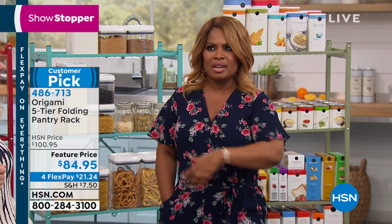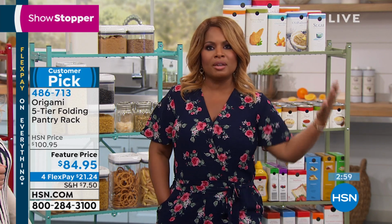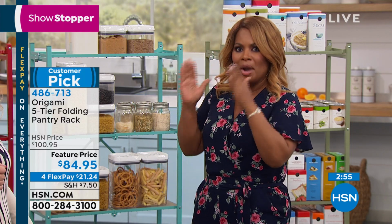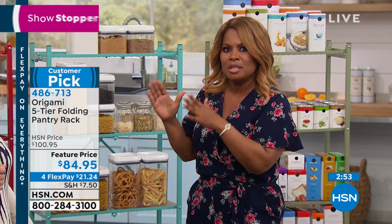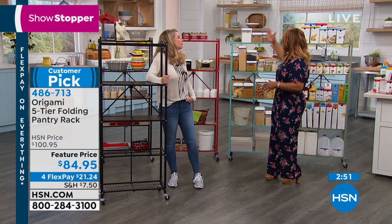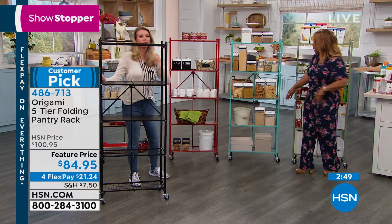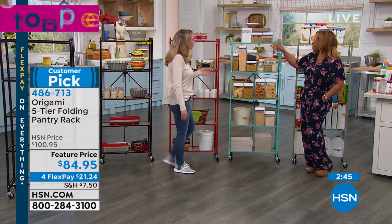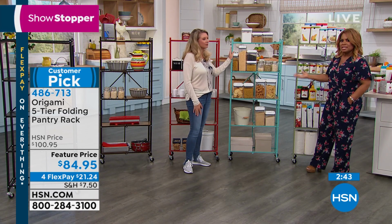Space and storage. Even if you live in a sprawling mansion, I imagine that you could probably find a way to complain about having a place to be able to put the things that you need. And when you can see the things, like I love this, right? All of your dry foods that you have, it's nice to be able to have them in containers where you can see them.